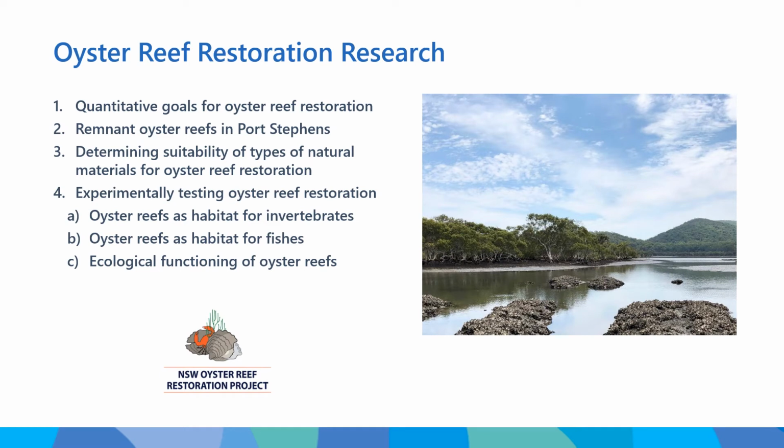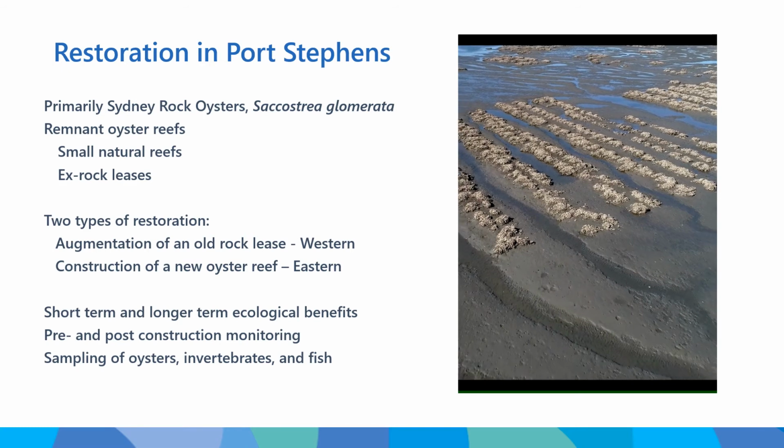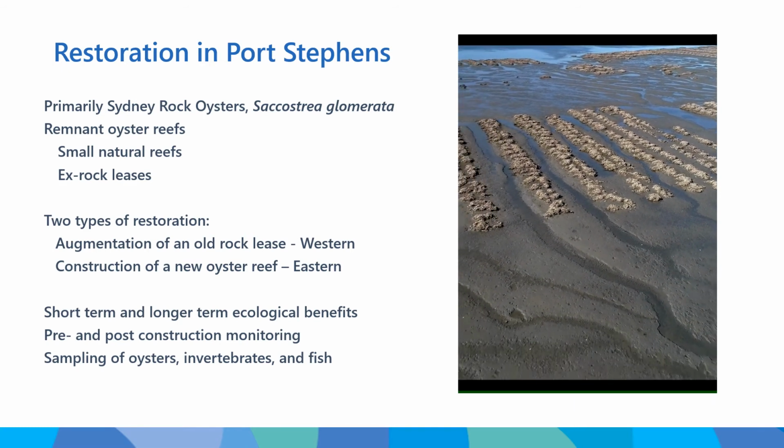Our research started off by developing goals for oyster reef restoration in Port Stephens. Also, we're understanding the ecological variability in remnant oyster reefs. We did a small pilot study to see if locally sourced rock or clean shell was best for recruitment. The main part of our work is to experimentally test if oyster reef restoration is successful. We focused on natural settlement of Sydney rock oysters.